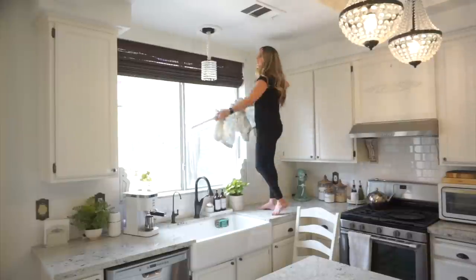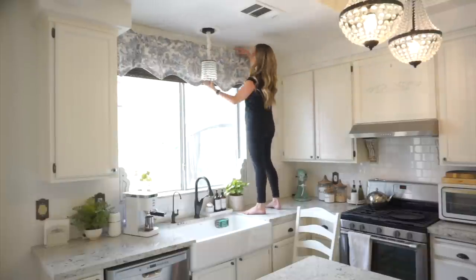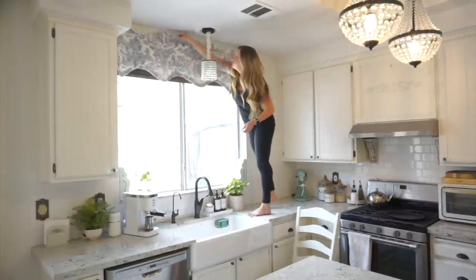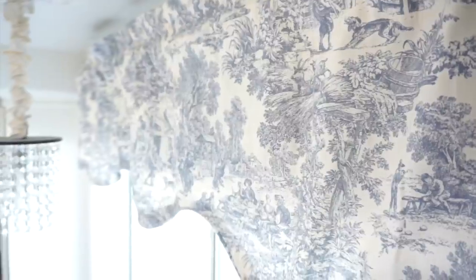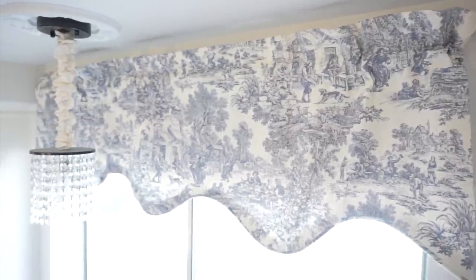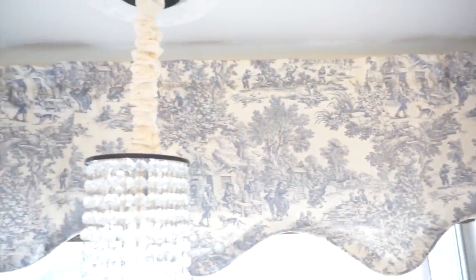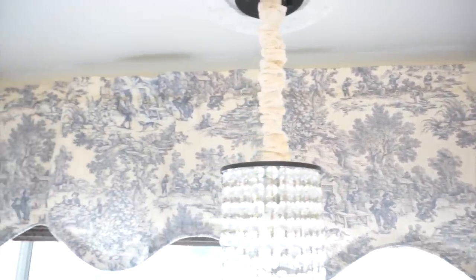I feel like this pattern is very classic with the French country decor style, and I love it. It is called toile, and I just really, really love it. I have a lot of black and white. I have some green and cream color. I have this blue and white. I have a red and white. I think I have a bunch of different colors, but the summertime and even the spring, I really love to bring out that blue.